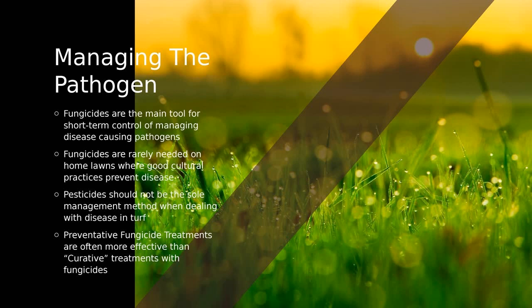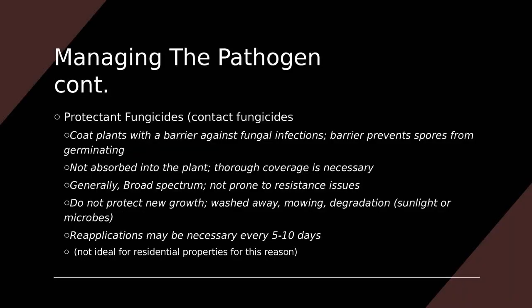Preventative fungicide treatments are often more effective than curative treatments, which again, if we go back to my understanding of the industry, most companies that deal with residential lawn care, fertilization, and weed control programs do run a fungicide application as a preventative. It's just part of their regimen. They're trying to prevent any sort of issue from happening. And they're probably only applying it when that disease triangle is going to be closest to the center. You're not going to apply it during certain times of the year when you know that you're not really going to need it.